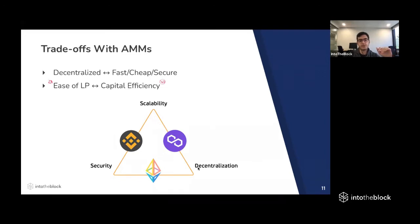There's the other trade-off between decentralization and security. So for instance, a system that has a small number of validators might be less secure than one that has a high number of validators and is highly decentralized, like in the case of Ethereum. Within the AMMs themselves, I would argue there are other trade-offs that these protocols assess.